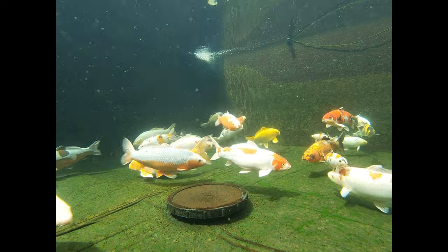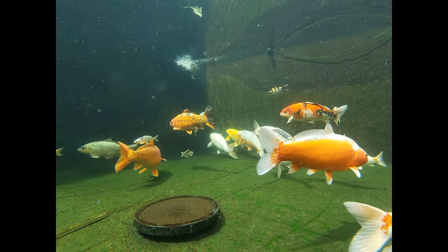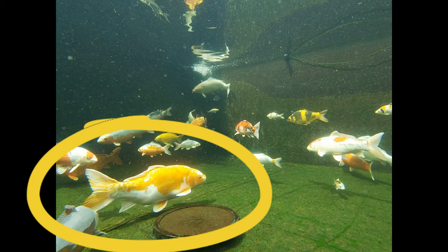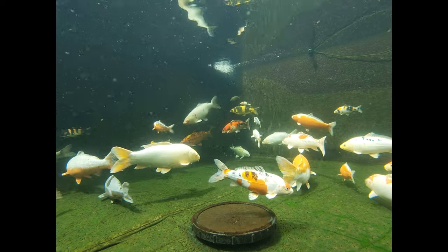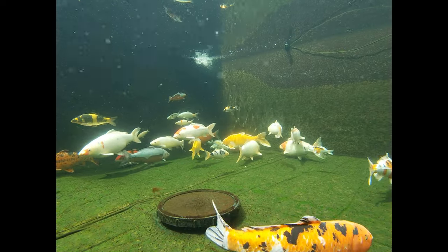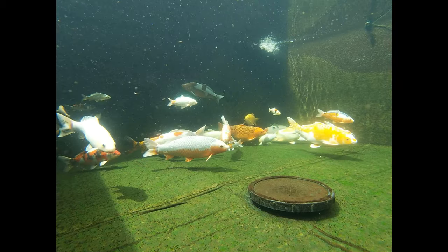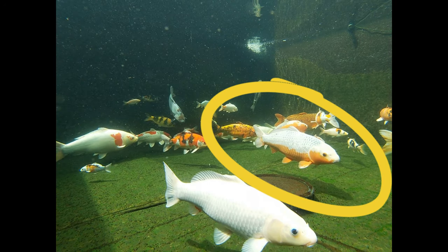To give you the perspective or the scale of the fish size, the inside dimensions of the pond are just under 3 meters by 3 meters, about 2.8, 2.9, something like that. And the big orange one in the middle is possibly the biggest at about 60 centimetres. There's five, maybe six, that are between 50 and 60 centimetres, and there's probably another five or six that are around 45 to 50 centimetres. The Asagi is in the middle size range of about 45.